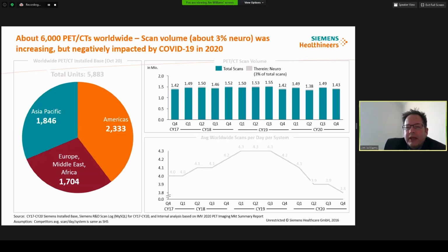And if we look at scan volume, which I'll get into in a little more depth coming up, we see that the number of neuro scans performed today on these 6,000 scanners is approximately 3%. Now, that number could be 6 or 7%, it could be 2%, but it's in that range somewhere. And the reason we know this is we have some very precise data about how at least our installed base of scanners are used and what radiopharmaceuticals are sold worldwide.